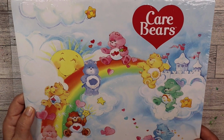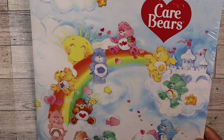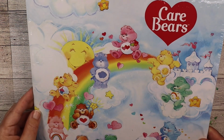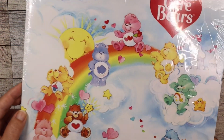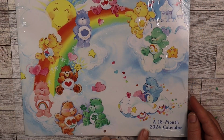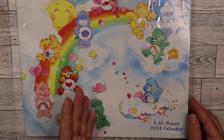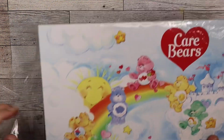So I know sometimes you see some Care Bears items and they have like a modernized version of the Care Bears, but I love that this one is like the old-fashioned, traditional Care Bears that we grew up with. And I only bought one. Now I'm kind of wishing I got two. I might have to go by and see if they still have these. Probably not.